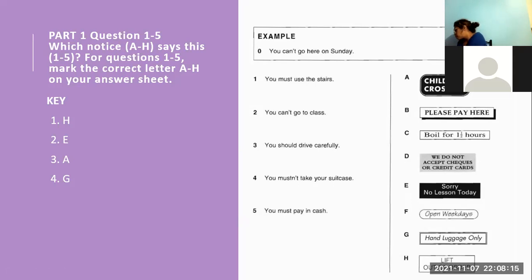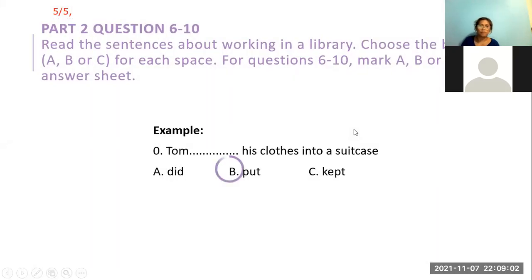Okay. Number five, you must pay in cash. It's letter D. Of course, we do not accept check or credit card. You have to pay in cash. Oh, very good. That's perfect, Alice. Good job, Alice. Very good, Alice. Okay, perfect.